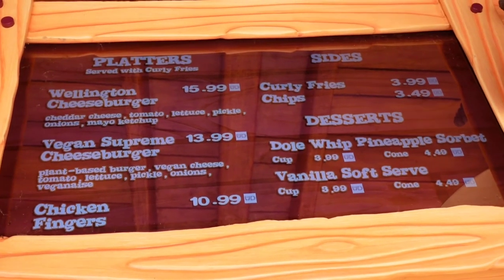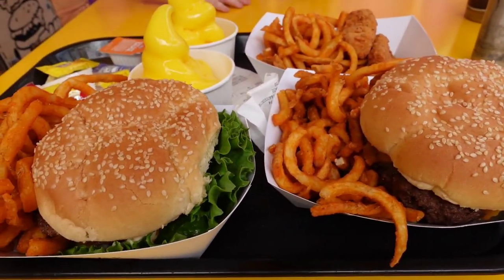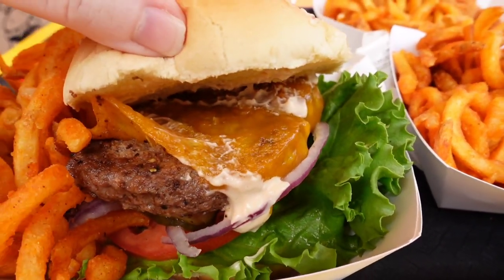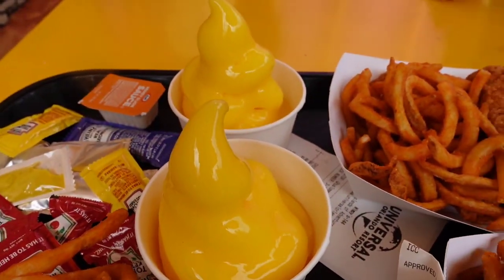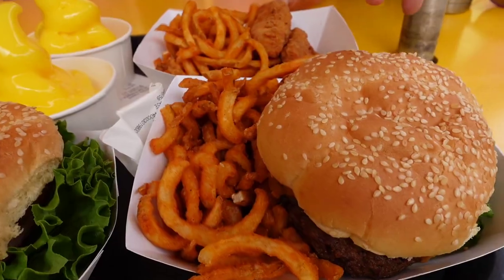We're gonna try the Wellington Burger and Chicken Fingers. All right, so we got the Wellington Burgers, Beef Wellington. Actually, I want it. And we got chicken tenders and the two Dole Whips. So you guys can have the ice cream and you can have some burger.